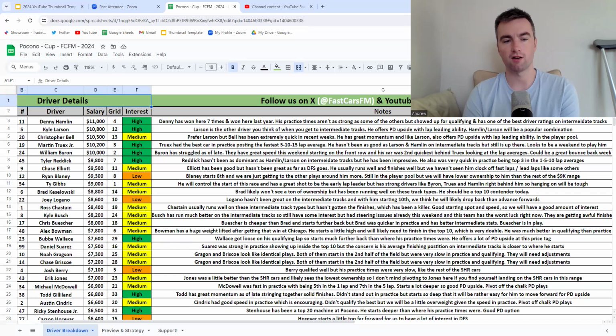Then these SHR cars, I don't really know what to do with. You got Gregson and Briscoe there. I think they're going to draw ownership. My fear is they're just slow. They qualified here on speed, 25th, 28th. Maybe we see some chaos, some drivers wreck out. Maybe they're able to make some adjustments, but if not, I can just see them running in the 20s all day long.